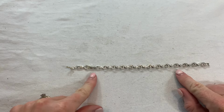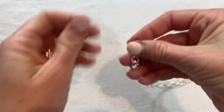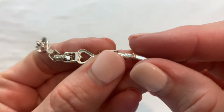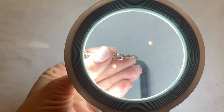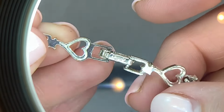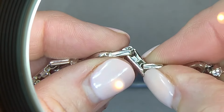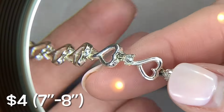Ooh, we have pretty hearts and what look like little crystals. Okay, this is different. There's like two clasps. What does that say? It says something. Kind of looks like an Avon piece. Yep, it's Avon. Weird that there's two. I wonder if somebody had to add a clasp to make it. So you could definitely take that off if you needed to make it shorter. Pretty little crystals though. Hearts. Kind of like a tennis bracelet style.